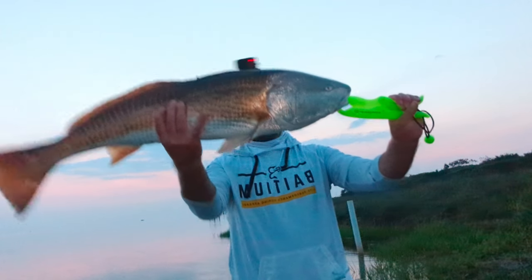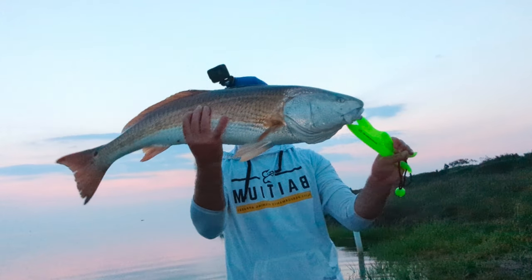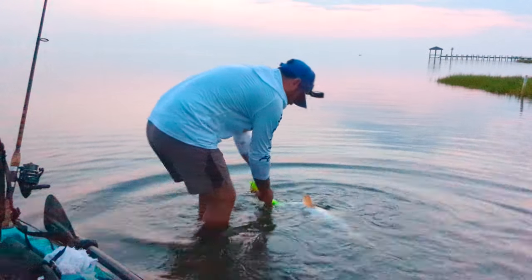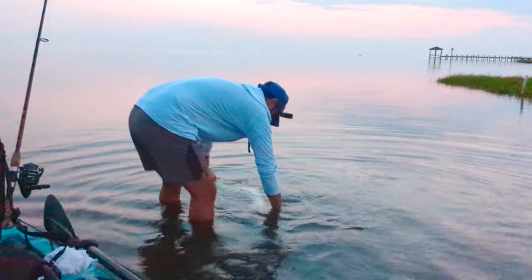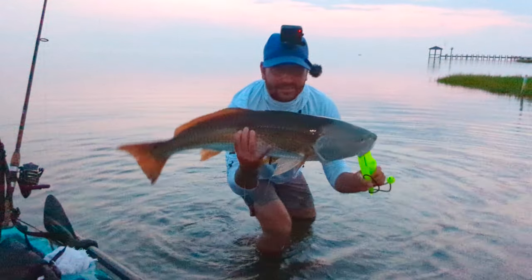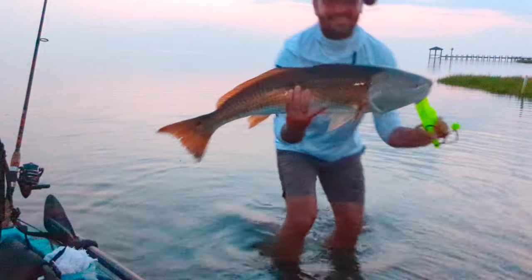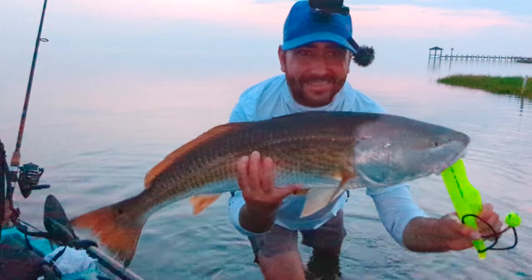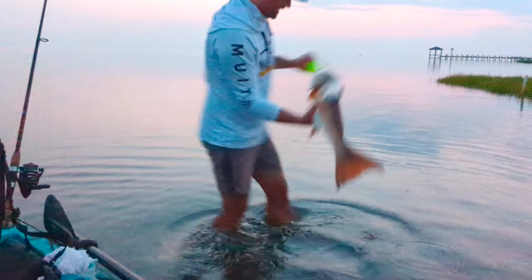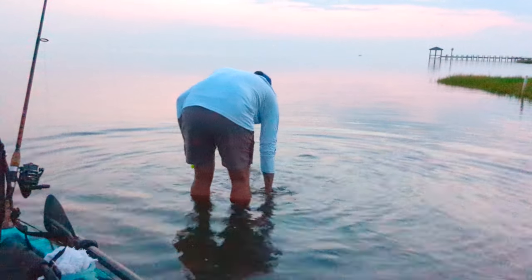Oh man, that is a giant right there. No way. Oh, I cannot believe that. Hey, it's a beautiful fish. Holy cow, this is definitely the biggest one I ever caught, guys. Check him out. That is a giant red right there. How cool is that? Giant. Take a picture right there. That is absolutely amazing. That's like 40 inches. 40 inch red drum.